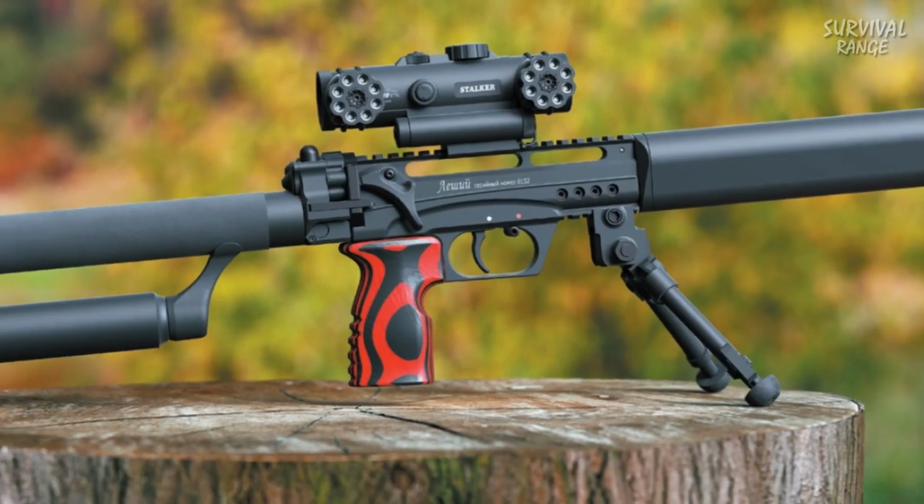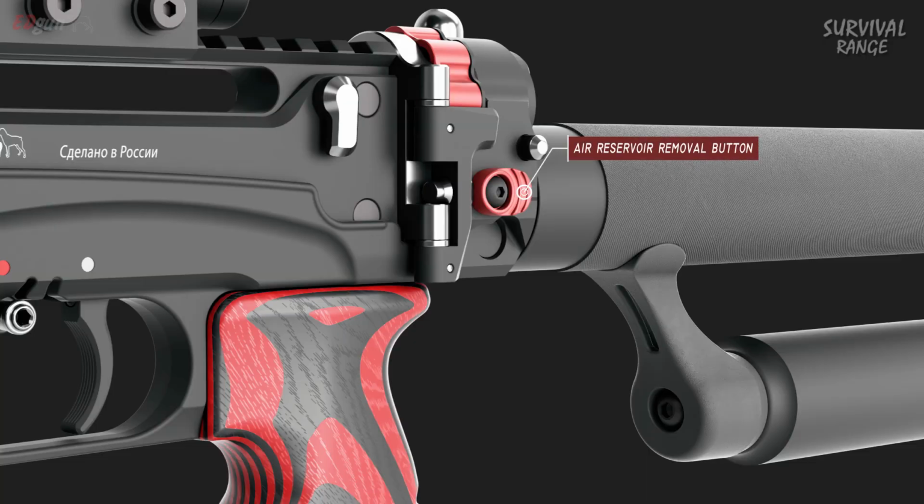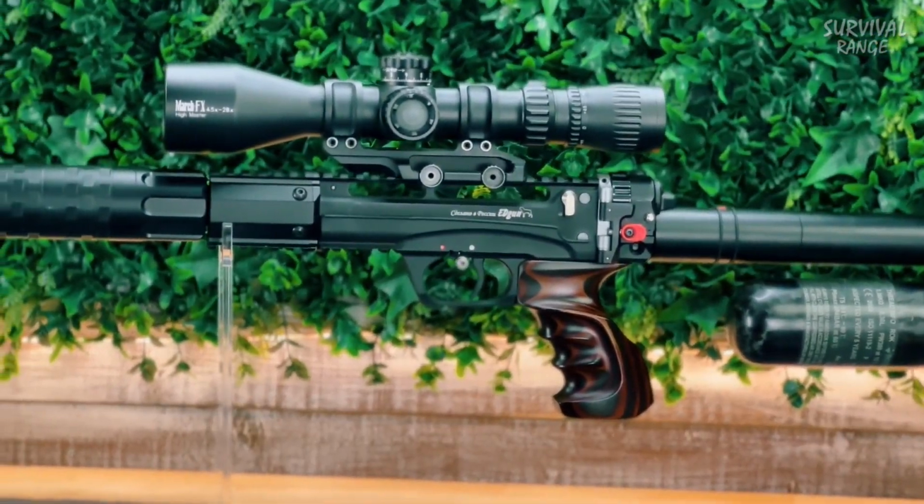That wraps up our list of the top 5 compact and powerful PCP air rifles. Each of these rifles brings something unique, whether it's semi-auto power, extreme portability, or top-tier accuracy.